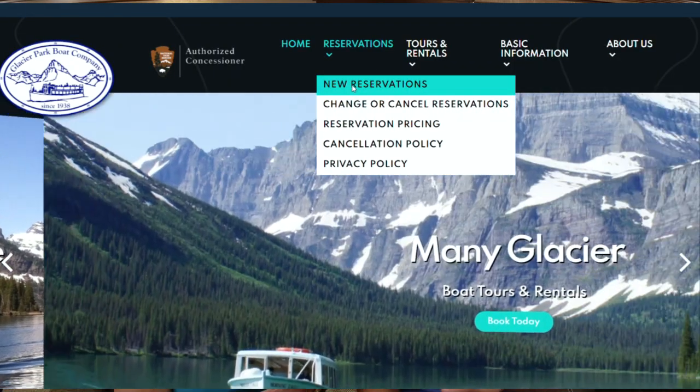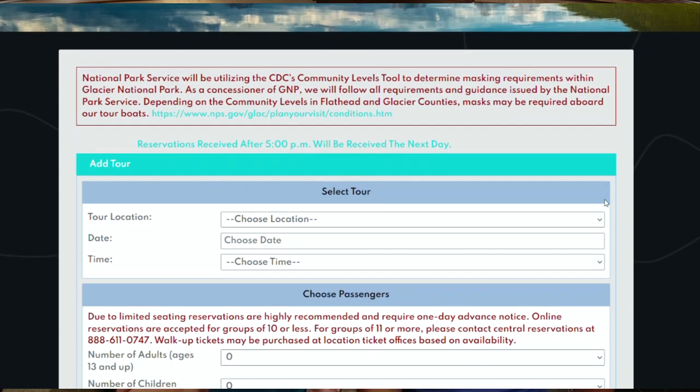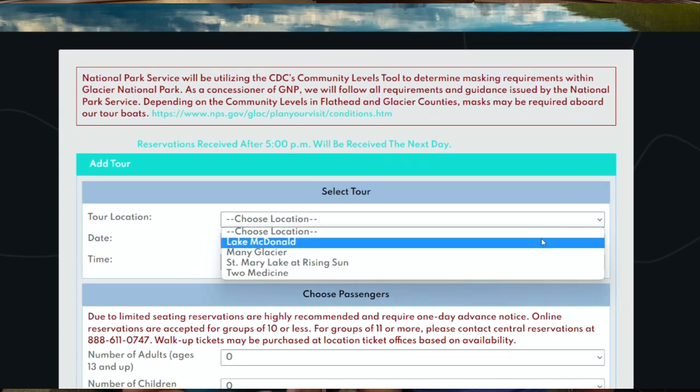All right, so when do you not need a car pass? If you're staying inside the park, so lodging inside the park, you're good to go in the park without a pass. Yeah, that lodging reservation is your pass. Yep. So camping, staying at the hotel, the big lodge, whatever, that works for you.